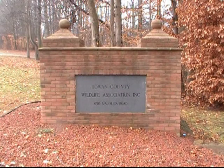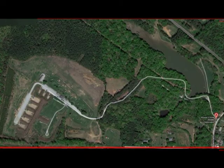Rowan County Wildlife Association is located inside the city limits of Salisbury, North Carolina. Here's an overhead view of the area. There's 14 pistol ranges, anywhere from 12 to 25 and 30 yards. There's a 100, 150, and 50-yard rifle range.